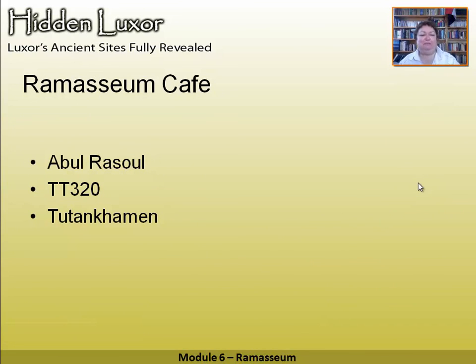Now, next door to the Ramesses is the Ramesses Cafe. And you may have heard of a family called the Abdul Rasul family. This cafe is run by the Abdul Rasuls. The Abdul Rasuls were the family that were responsible for TT320 or DB320, TT Theban tomb, DB Deir el-Bahari. This tomb they found as a family, and they sort of used it as their bank, and they sold off bits and pieces. Then the father died, and the two brothers fell out. One of the two brothers reported it to the authorities. They got in there and found all these royal bodies, mummies. Most of the contents of the mummy room at the Cairo Museum are from this tomb.